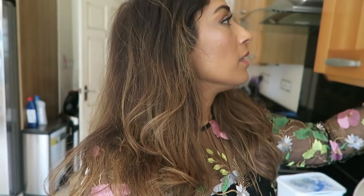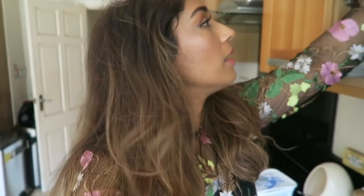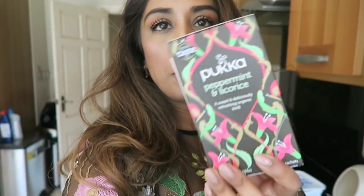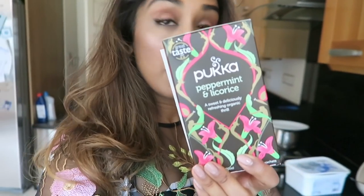I can't really have coffee too much, which is a real bummer because I had 2 coffees in the morning. I'm cutting it down to 1 coffee a day. So I got that yesterday, which is the Pucker Peppermint and Licorice tea. So I'm going to have that.